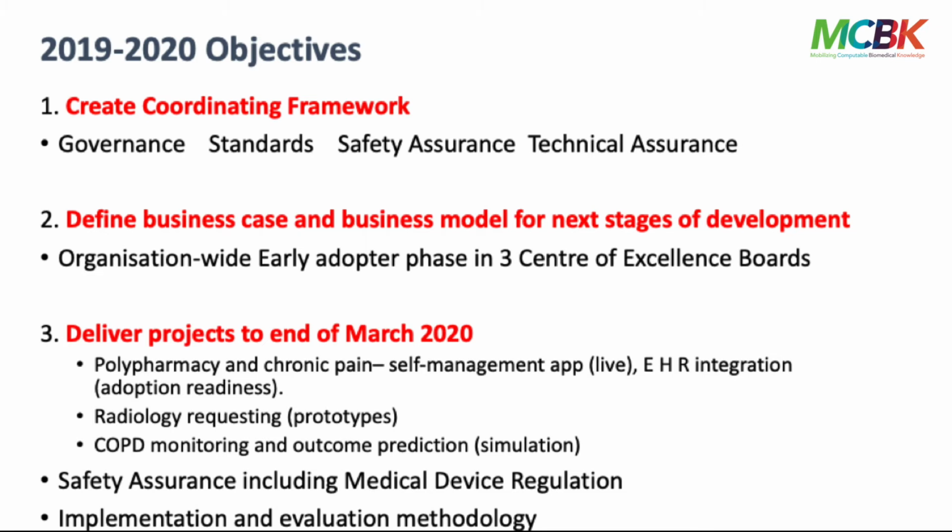And then there are specific projects which we're delivering by the end of March that you can see listed here. And that will include submitting relevant applications that are classified as devices for CE marking.